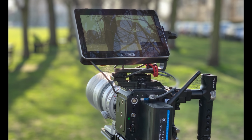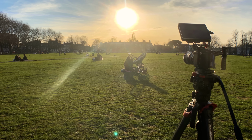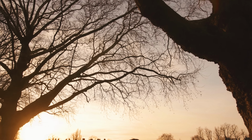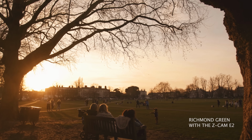So I used it, first time I got it was a week ago. I went out into Richmond Green using the new Zcam E2, Zcam if you're American, and put it on, and it was an absolute joy to use. It's been really lovely in England until now, and we've had some incredible weather, and I could see everything really clearly.